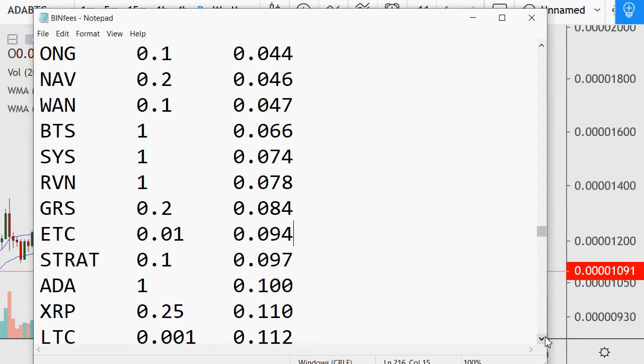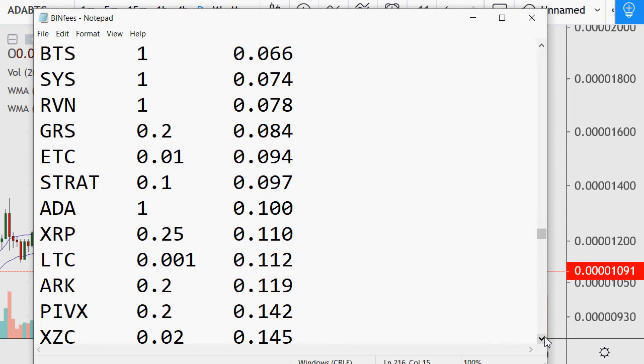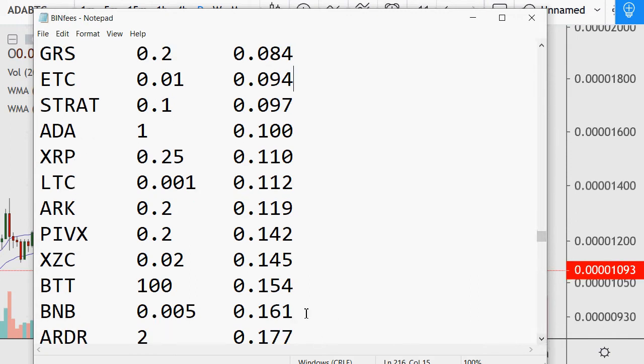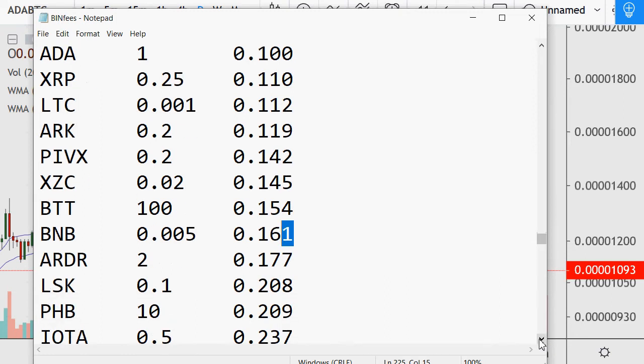And 10 cents is what Cardano is. Ripple is 11 cents. Litecoin is 11.2. I can handle that. ARK 11.9. Again, all of the old school coins. PIVX isn't that expensive at 14.2, and PIVX is really cheap now. XZC is about 15 cents, as is BTT. Binance Coin 16 cents. It used to be free, I think, early on, and these fees can change in times and all that. Like I mentioned, Theta used to be 28, now it's a cheap one. Ardor 17 cents, LSK 21.